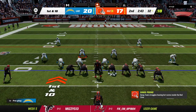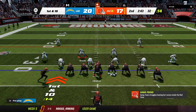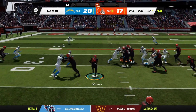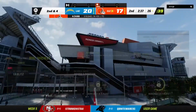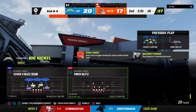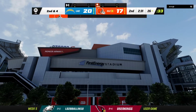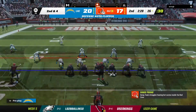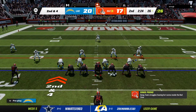From the 32 now, here's 1st and 10. They go up the middle with Chubb. And he'll go down at the 26, following a gain of 6. Hey, it's not the most spectacular play, but I think most teams would take that every single time for the first play of a drive. Begin the series with positive yardage and set yourself up for a very manageable second down.